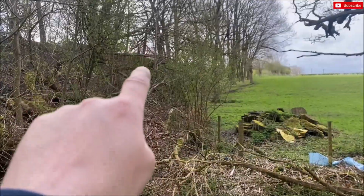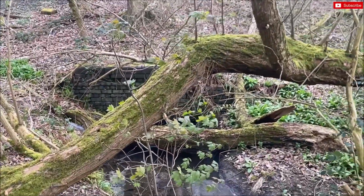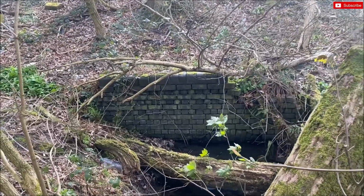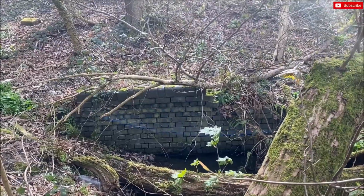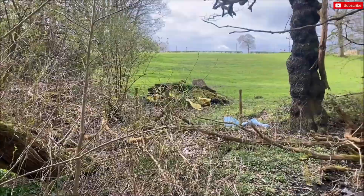Hoping to get a closer look at the bridge that's in there, and I've come down and I've found a gully. You can see it in the railway brick there. Nice coping on the top, archway at bottom. It's been filled in and not well maintained over the years. I'll see if I can get any closer to that bridge.